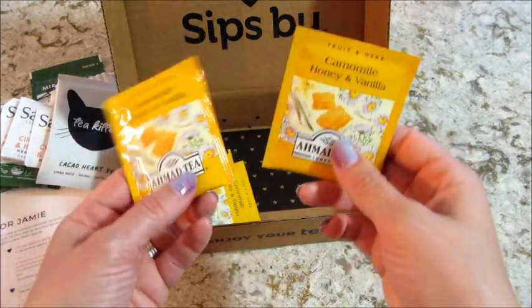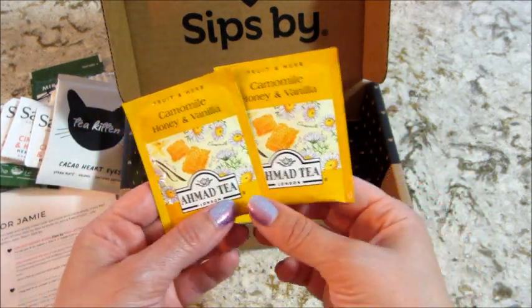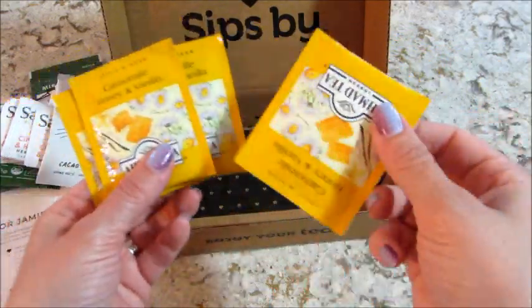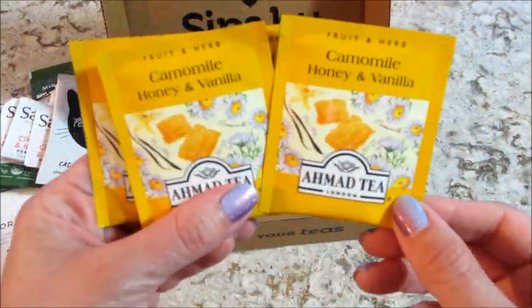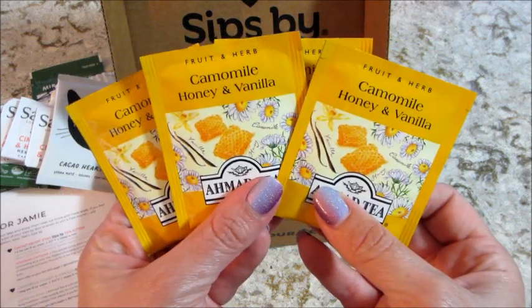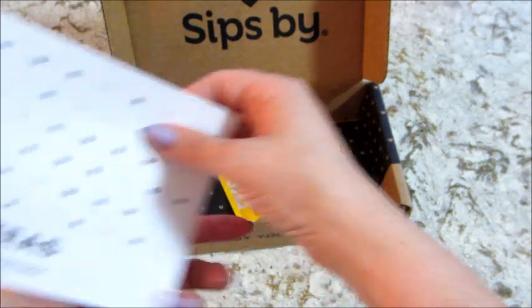And then the last one is by Ahmad Tea, chamomile, honey, and vanilla. Chamomile tea is some of my favorite tea, so I love that. I think I'm going to make one of these now and enjoy it while I do some editing. That's the tea that I got for my July box.